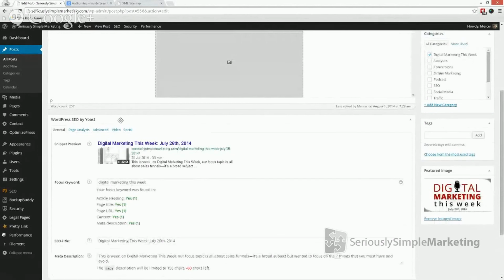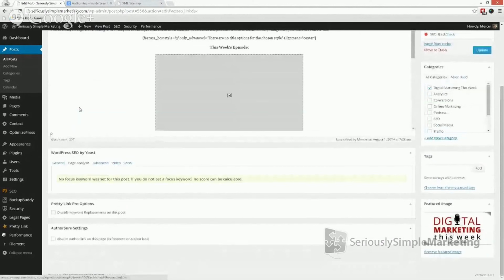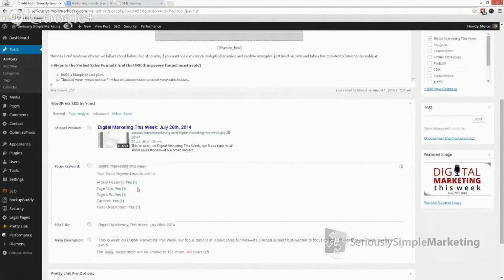There is a premium version that comes with some support if you need it, but the free version is great. So we come down here and we go, okay, page analysis. So actually, you know what? I take that back, because we didn't have the focus keyword set. That's why that wasn't working.